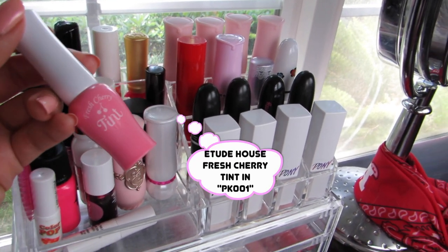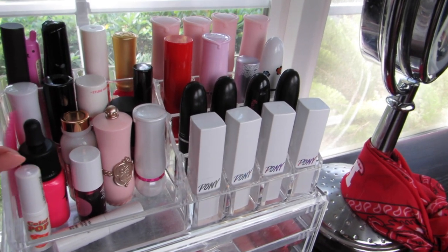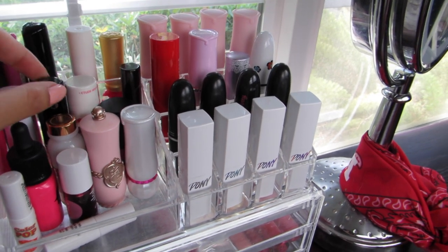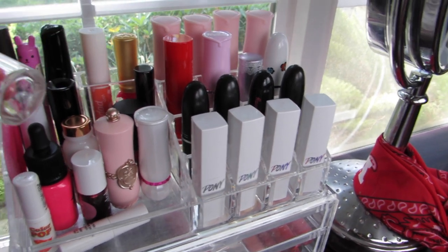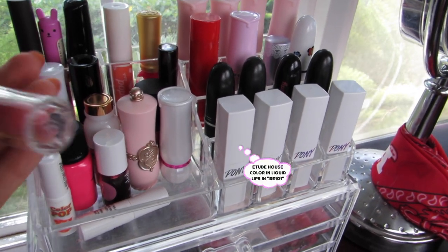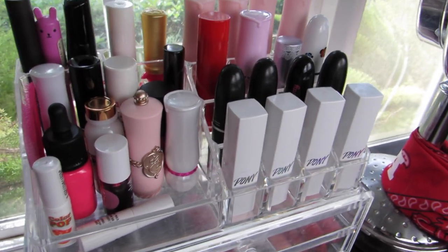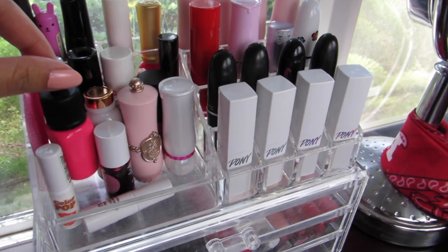Another one of my favorite tints, I like these fresh cherry tints from Etude House. They're very natural and easy to use and not too high maintenance. I just have a couple other ones. I like these, what are these called? The colorful lips or whatever they're called. You'd never believe I do beauty videos by how I'm describing these, but I'm just a little tired today.